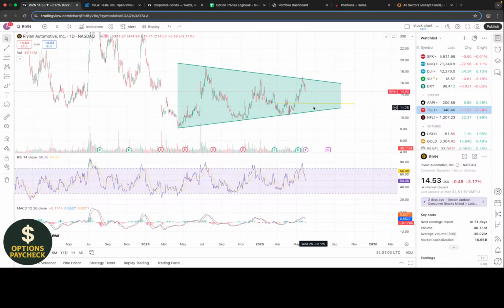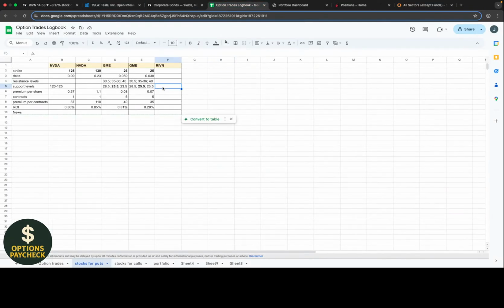So what I'm waiting for is actually that the price will decline, and I will be able to enter the position below, definitely below 12.50. All right, so this is Rivian. I will not sell cash secured puts for Rivian.